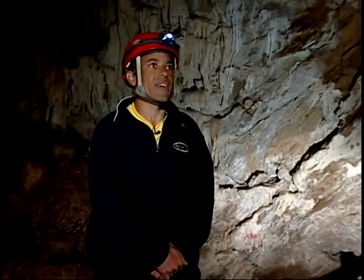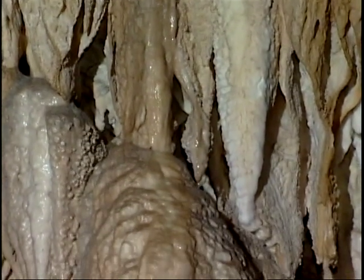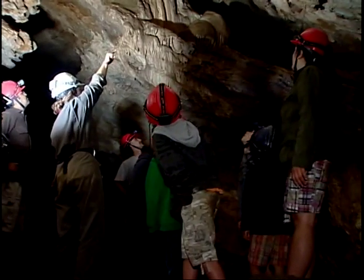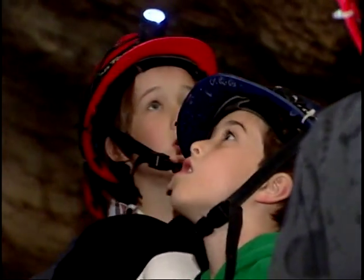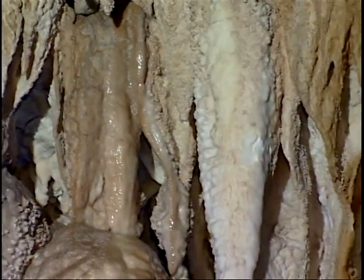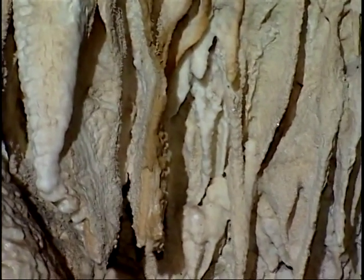The first time I went down in a cave and looked around at the wild shapes and the crystals and the feeling that you get when you're exploring, well, there's nothing like it. The caves inspire a childlike enthusiasm and sense of wonder. As the limestone dissolves, it deposits calcite in an infinite number of shapes, some with imaginative names.